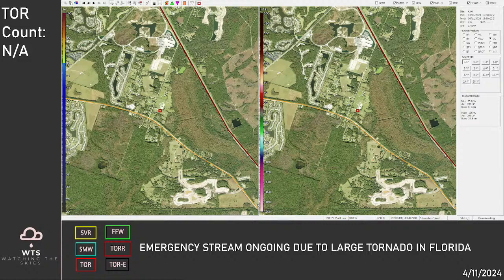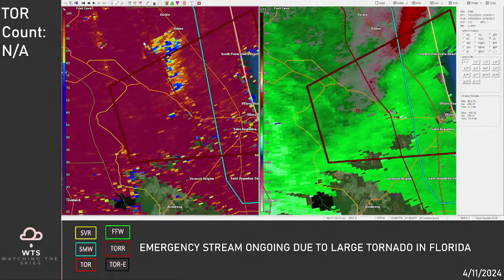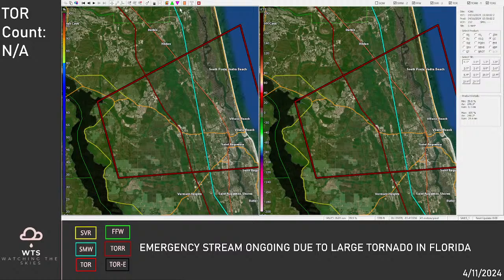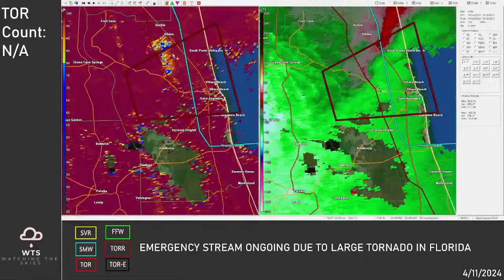This is live emergency coverage of a life-threatening tornado on the ground in Florida. Right now, we're going to be live for at least one hour to track the tornado, and afterwards give live updates on the damage and give you real-time information. We are currently tracking a tornado that has likely carved through a major subdivision in northeastern Florida.